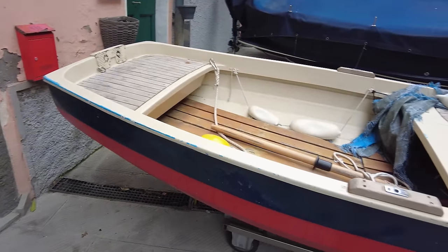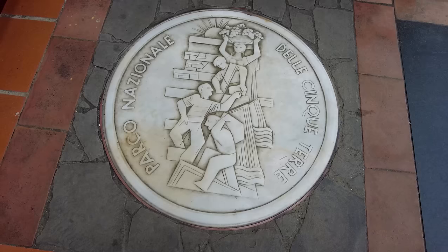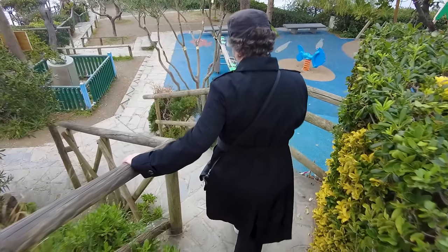And I just felt a couple raindrops. We got to get down to the water and get on the train and get out of here. Let's go check out the sea, guys.